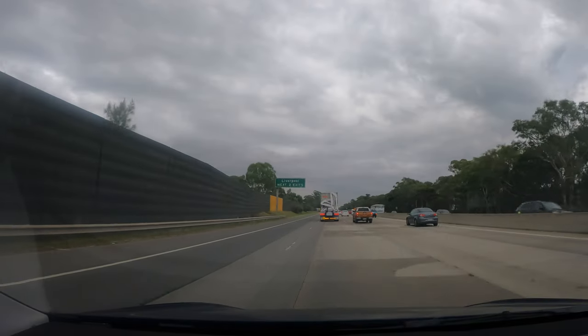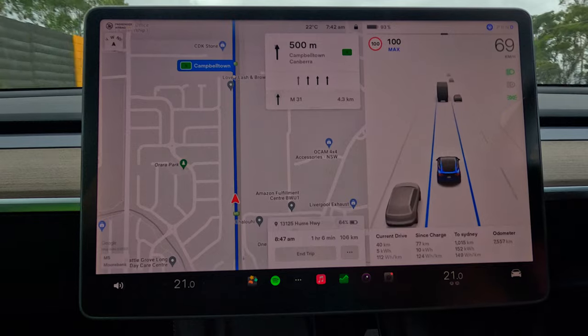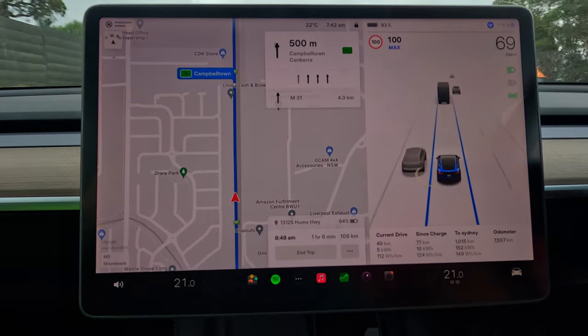And how this works is, as long as there are road markings on the roads, so you can see there are white lines, the car will now keep me in the lane. Now I do have to keep my hands on the wheel, and watch what happens. This guy's probably gonna, no, he's not gonna come out in front. So you do have to keep your hands on the wheel.